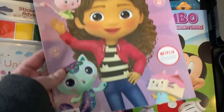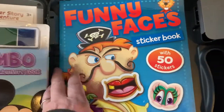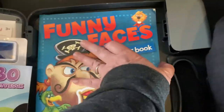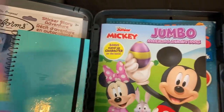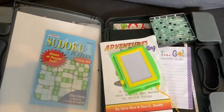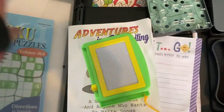Picked out a couple coloring books at Dollar Tree, and then these funny faces sticker books at the Dollar Tree also. So that's her little stash. Next thing, my boys are 10 and 11, actually 10 and 12 right now, but they're just 16 months apart, so I get them pretty much the same thing.